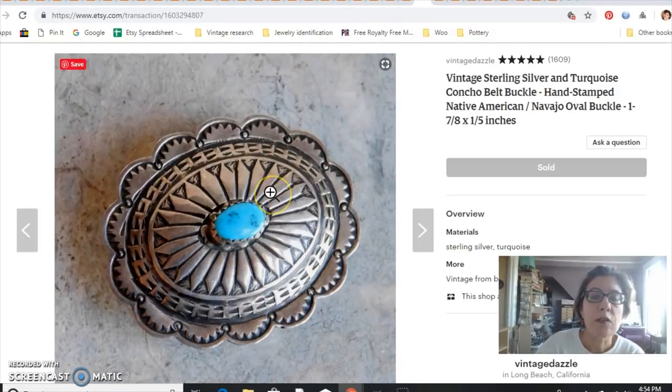And this is a turquoise and sterling silver concho belt buckle. And that I paid $15 for at the flea market, and it sold for $64.